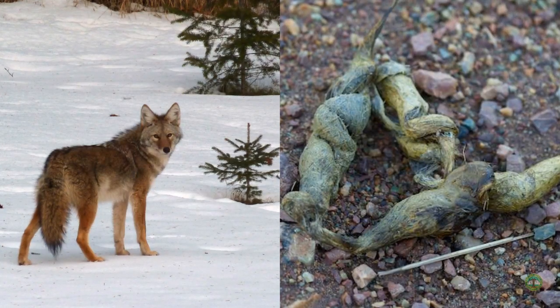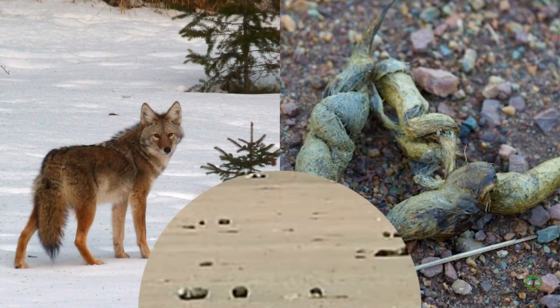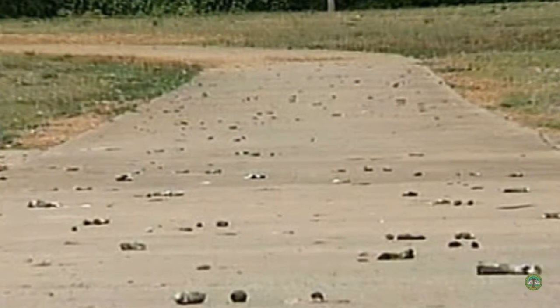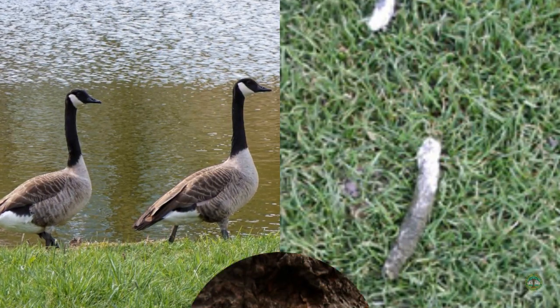This scat belongs to a coyote. You can usually see fur and find bone fragments of small rodents or other mammals that the coyote's been feeding on. This type of scat seems to be the most common on Chicago Park District trails. The scat left behind by Canada geese is often a problem for many local and residential parks.